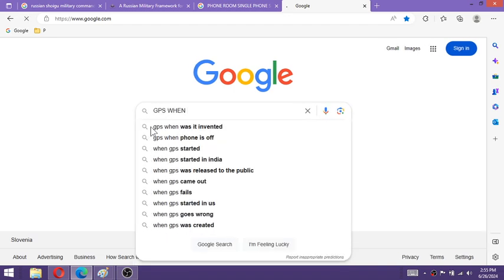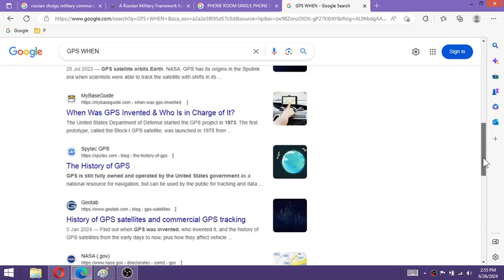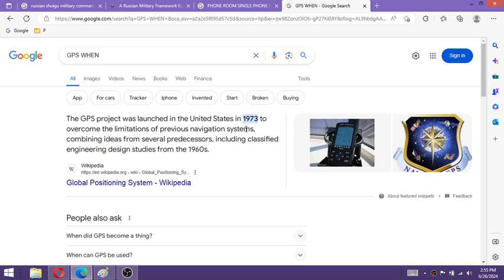GPS, when? The GPS project was launched in the United States in 1973. The GPS system was launched in 1973. I don't know. I have no idea. Maybe one or maybe the other. I think it was both. Something had to do with the GPS. Like, that was like deluxe modernization. You're talking about 1981. And this is where British no longer could ignore American advance.